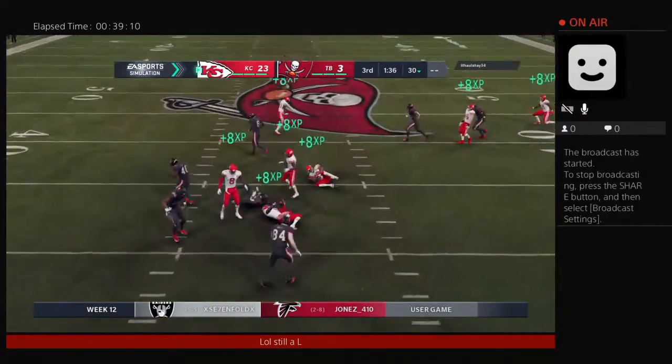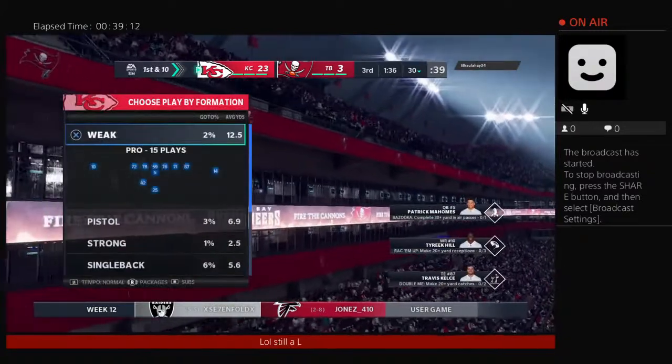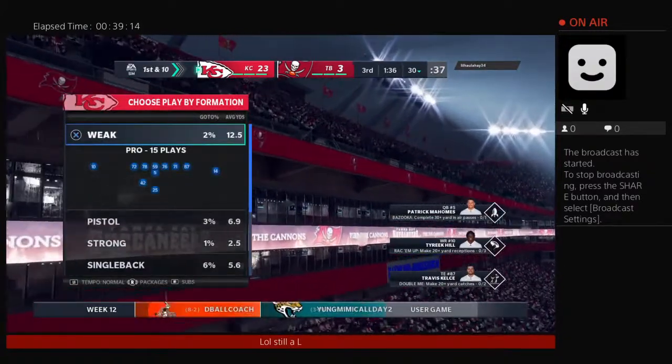And a nice return sets them up pretty good here right at the 30-yard line. At their own 30-yard line.